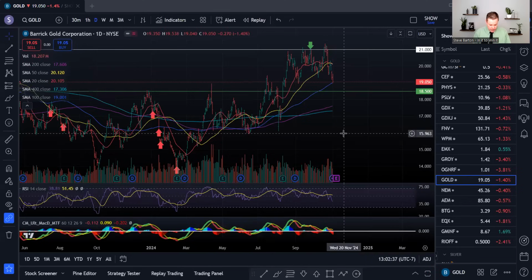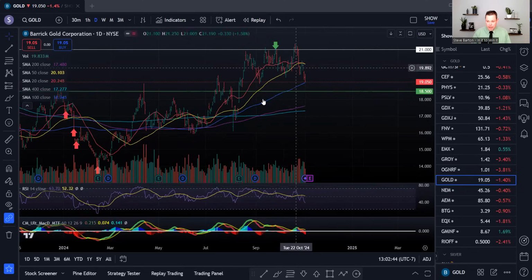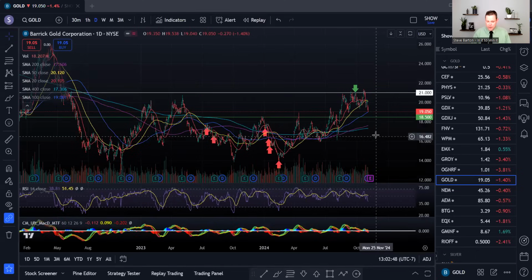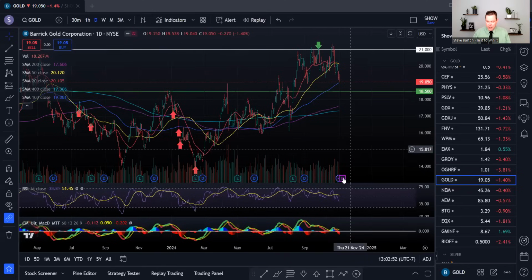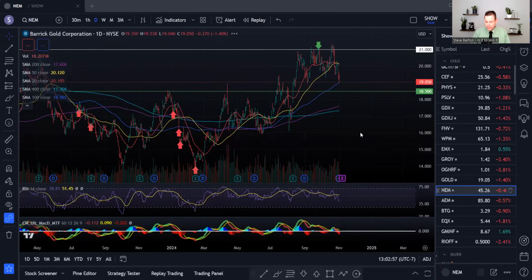And Barrick Gold is down 2.9% for the week, kind of coming into an interesting little double bottom here. I drew the line at 1850. I think that's got a little bit more support than where it is now. So I think you can be patient and probably get a little bit more value out of this. They got their earnings call coming out November 7th, same as Anglo Gold.